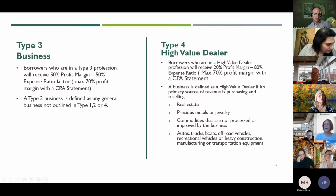But what if I am that small restaurant? It's family owned. There are only 7 of us that work there, and we're only open for breakfast and lunch. 50% is kind of big. We don't have 50% profit margin. I've got to keep it at 40 or I can't pay my brother. That's where the CPA statement comes in.